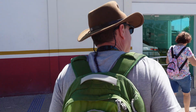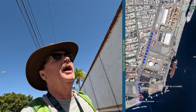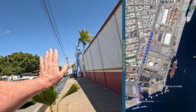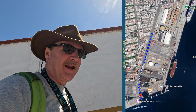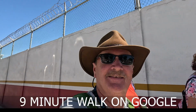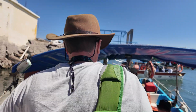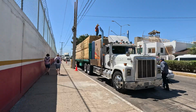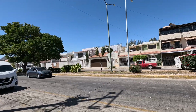Let's walk down to a nearby water taxi that will take us over to Stone Island. So from the port gate down to the ferry, it's about a half-mile walk. Google Maps had it down to a 9-minute journey, following the cruise port, down to this wonderful ferry, what they call the water taxi. We're just going to walk down ourselves, maybe save a few pesos. Down here, you just smell that industrial smell of trucks running back and forth, a lot of diesel smell.